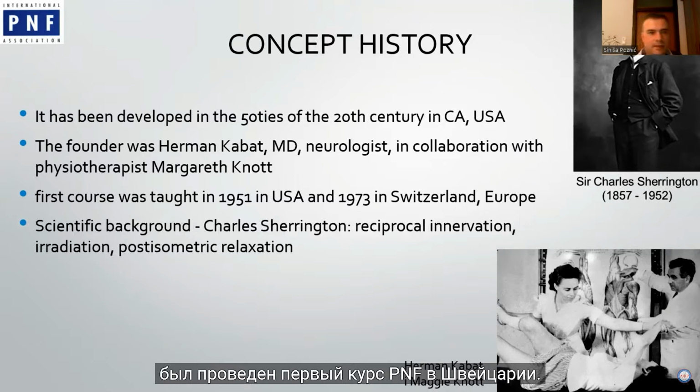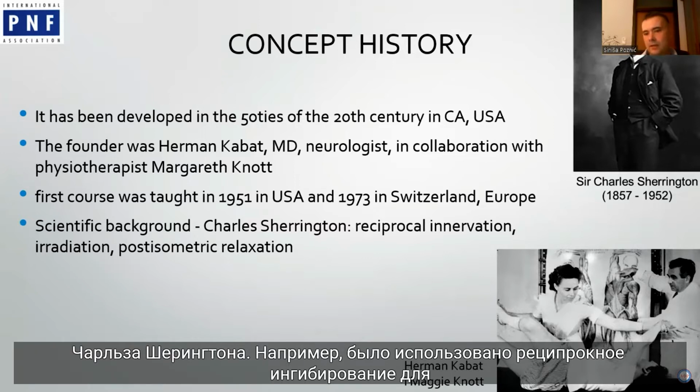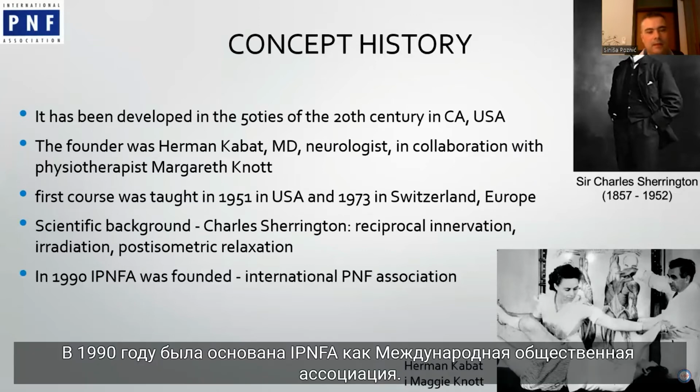Talking about the scientific background, Herman Kabat took neurophysiological knowledge from the most famous neuroscientist at that time, Charles Sherrington. For example, reciprocal innervation, irradiation, and post-isometric relaxation, among others, were his developments. In 1990, IPNFA, the International PNF Association, was founded.